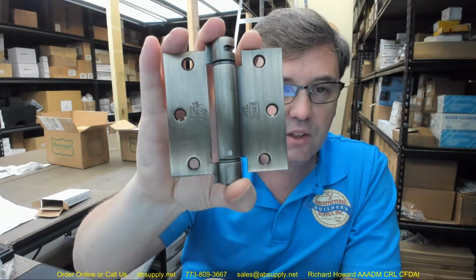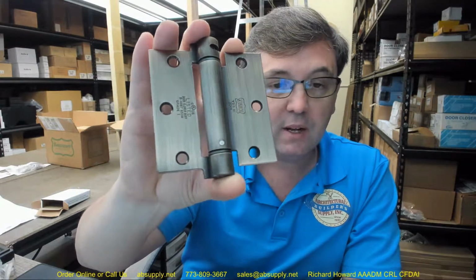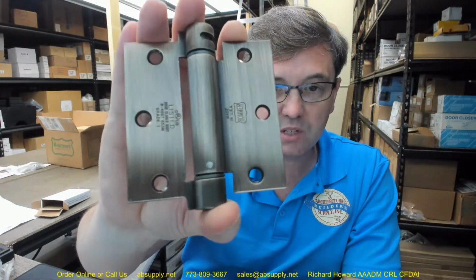LB4310-350-638. This is a single-acting spring hinge, and admittedly one that I don't sell very often, not in the fact that it's an LB4310. That's incredibly common. It's the 638 part that we don't sell often.